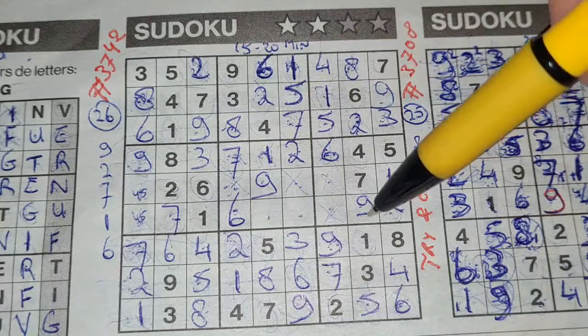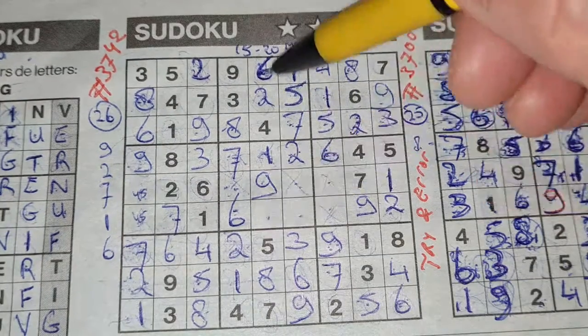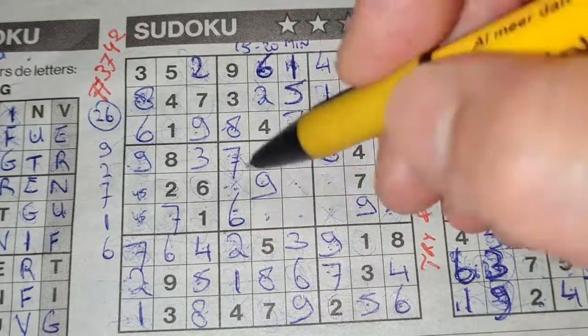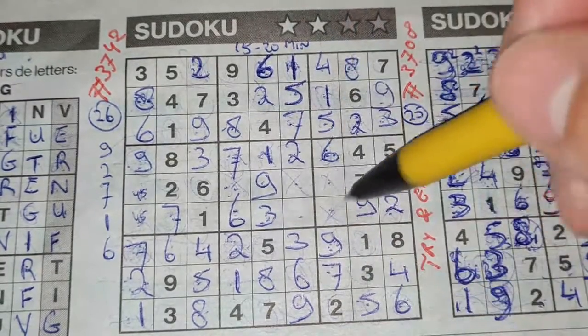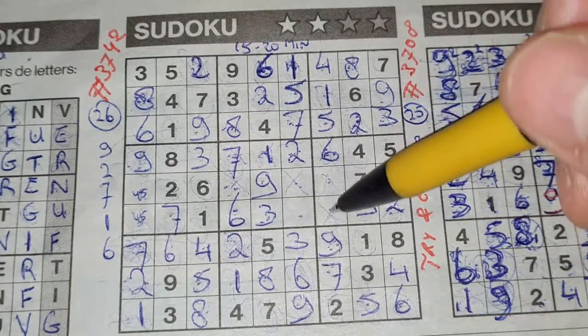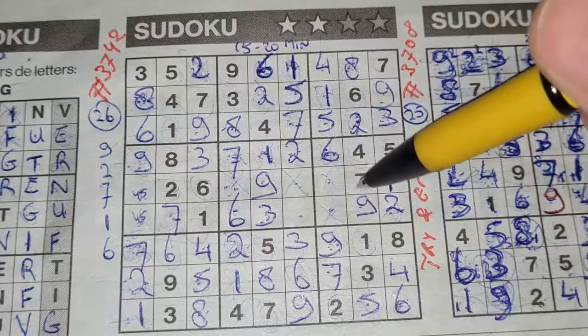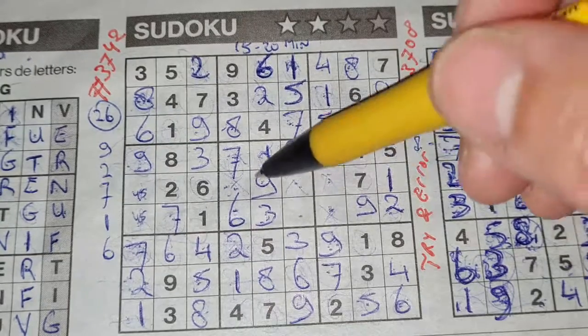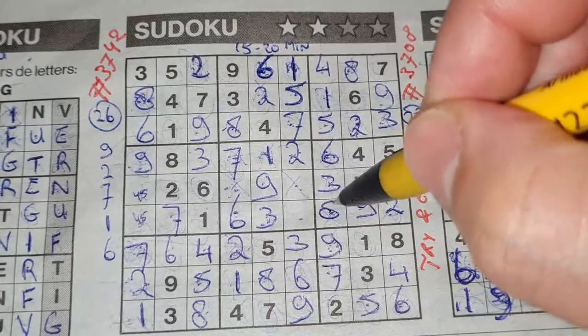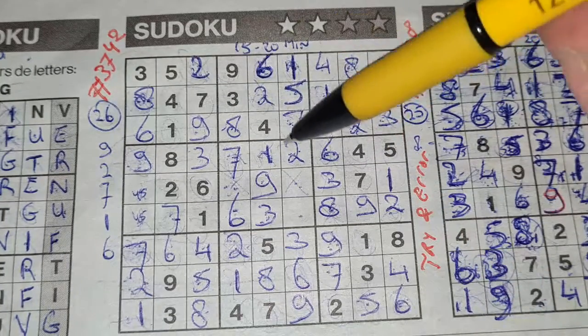Alright. 1 number left in this column for number 1, 2, 3 is missing. 2 numbers left in this big square for the numbers. So 1, 2, the 3 is missing. 4, 5, 6, 7, and 8 is missing. 3 and 8. We have a 3 there, no 3 there. 3 should be here, and 8 goes there.